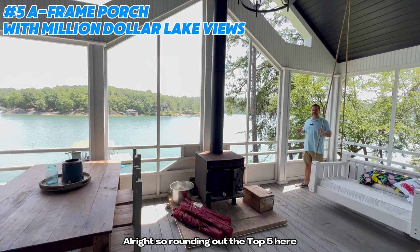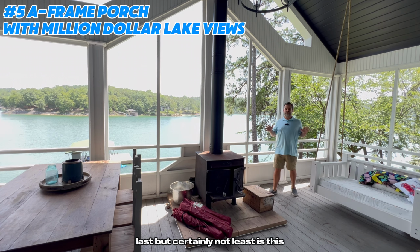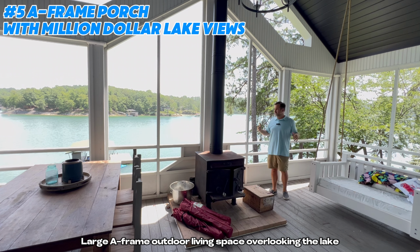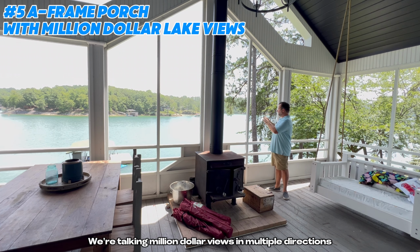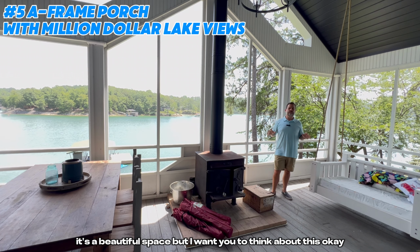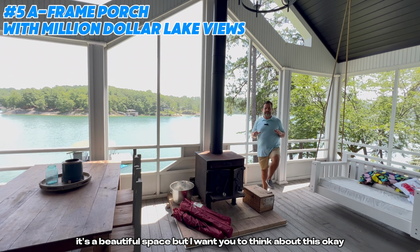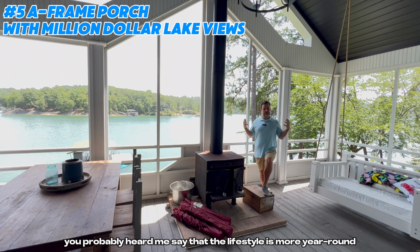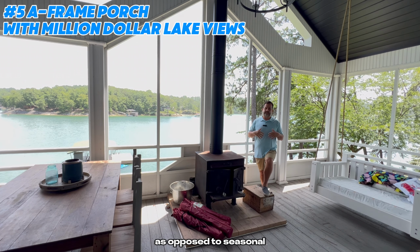All right, so rounding out the top 5 here, last but certainly not least, is this large A-frame outdoor living space overlooking the lake. We're talking $1 million views in multiple directions. It's a beautiful space, but I want you to think about this, okay? And if you've been watching my prior videos about Smith Lake life, you probably heard me say that the lifestyle is more year-round as opposed to seasonal.